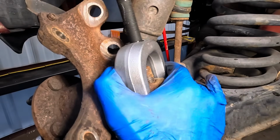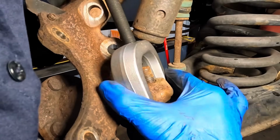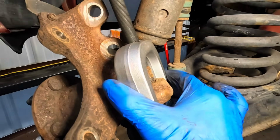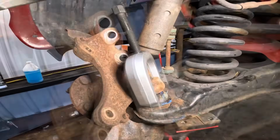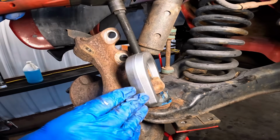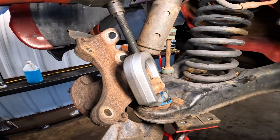Now, as we just saw, the pickle fork didn't work. Hitting the thing with the air hammer didn't work. Hitting it with a regular hammer didn't work. So I'm going to try various ball joint pullers to attempt to remove this one. This right here is not actually a ball joint puller. I believe it's a pitman arm puller. Either way, it will work just the same.